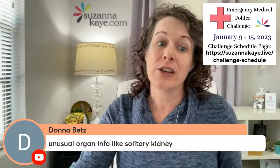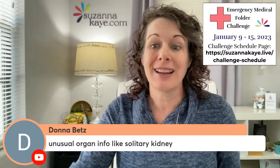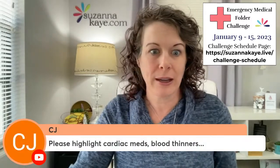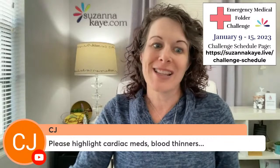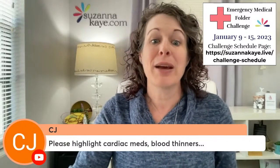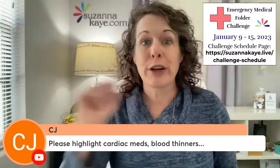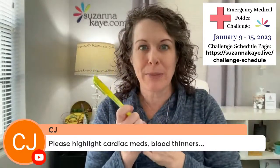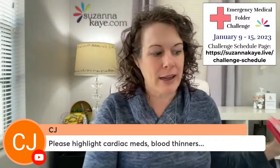Yes, Donna says unusual organ info like solitary kidney. Yeah, that would be important for them to know. For sure. I would put that in the notes section, definitely. CJ says, please highlight cardiac medications and blood thinners. Yeah, feel free, go through and grab a highlighter. If there's anything really important, then feel free to highlight it as well.